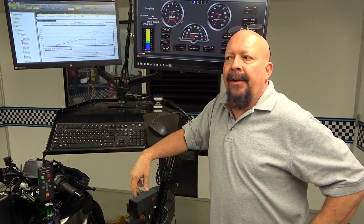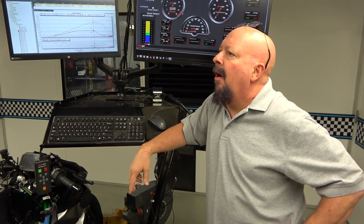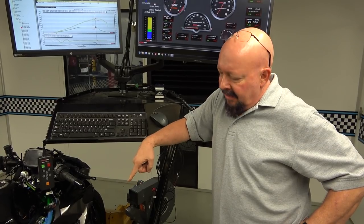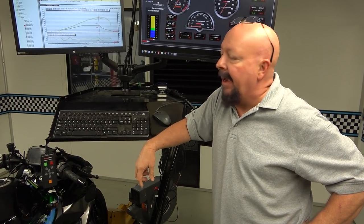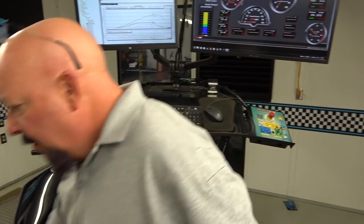All right, what else do we have going on? That's enough on mapping, right? Oh no, that's right. Because we have a Power Commander, guess what? We get to put the full exhaust on now. We'll talk about that here in a minute. We have one more little tidbit of good news.